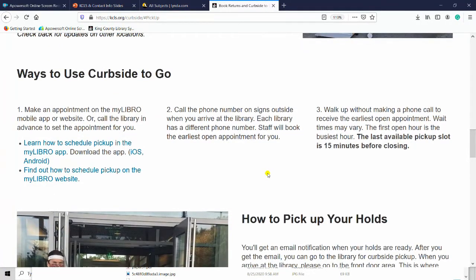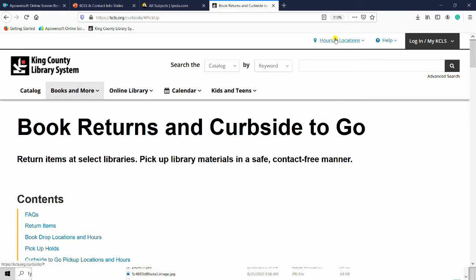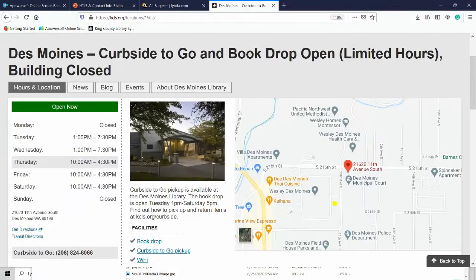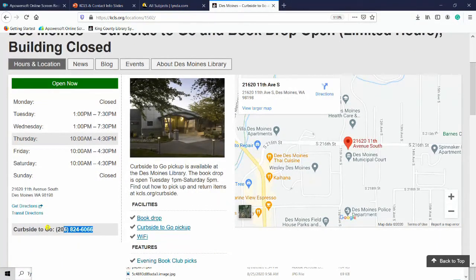You can use Curbside service by downloading the MyLibro app and scheduling an appointment, or by calling the library during our open hours. You can find the open hours for the library at the top of our website under the Hours and Locations section. Click on See All Locations to see all 50 library branches. Each entry explains what services are currently available at the library and what our schedule is. You can also find our phone number. Feel free to give us a call during our curbside hours if you need assistance.